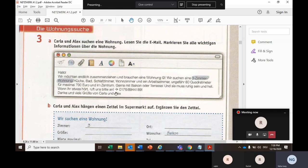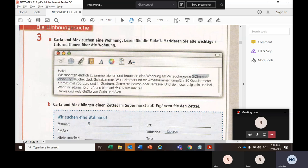Okay, now there are two people, Carla and Alex, who are looking for a room and they are sending this notification to their friends. Hello, wir möchten endlich zusammen sehen. Endlich is finally. Zusammen sehen is like move in together. Und brauchen eine Wohnung, and need a house. Wir suchen eine Dreizimmerwohnung. We are searching for a three-room house. Küche, Bad, Schlafzimmer, Wohnzimmer und eine Arbeitszimmer. Kitchen, bathroom, bedroom, living room and one workroom. Ungefähr 80 Quadratmeter. Ungefähr is like around about.